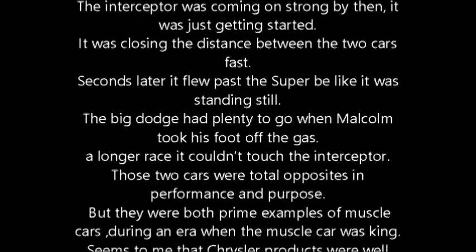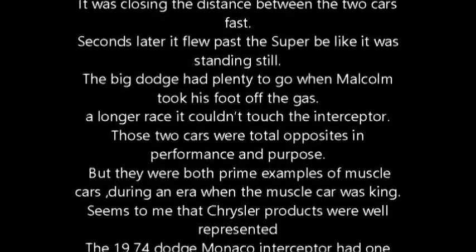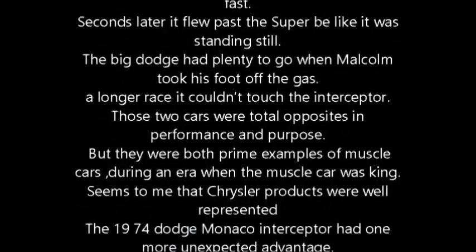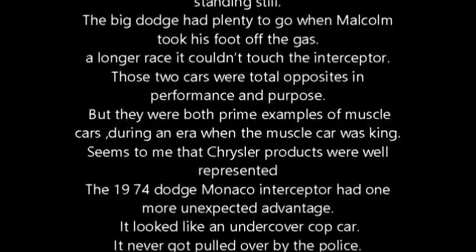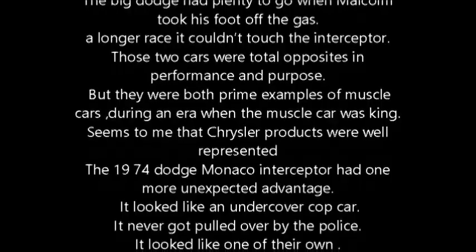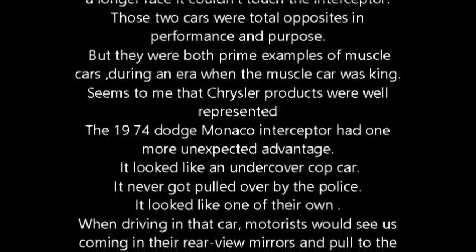The big Dodge had plenty to go when Malcolm took his foot off the gas. In a shorter race the Super B had it all the way, but in a longer race it couldn't touch the Interceptor. Those two cars were total opposites in performance and purpose, but they were both prime examples of muscle cars, during an era when the muscle car was king.